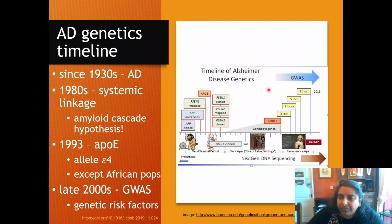And so those are looking throughout the genome. And again, they aren't mutations. They aren't individual genes where when they're mutated, they cause the disease. They are the risk factors, the background risk to getting a particular disease. So first, we're going to go through what the amyloid cascade hypothesis is, and then we'll work our way through the rest.